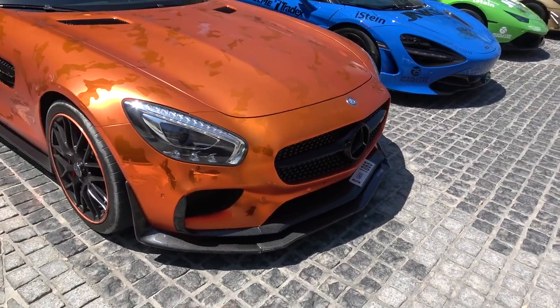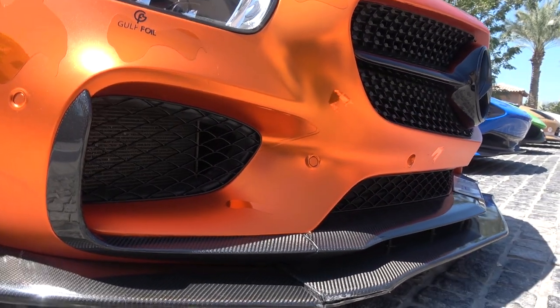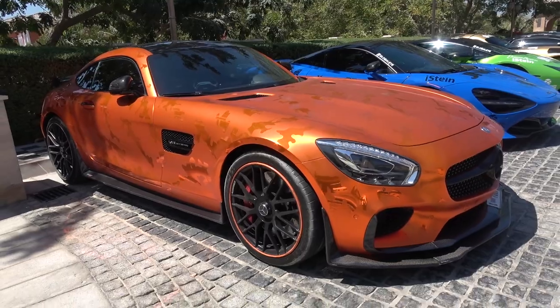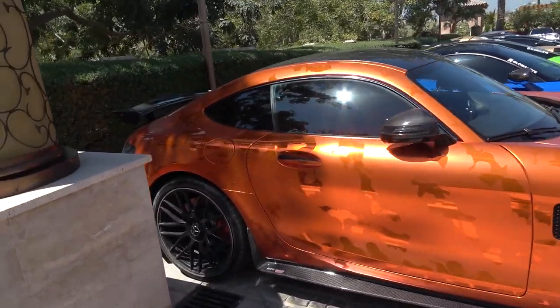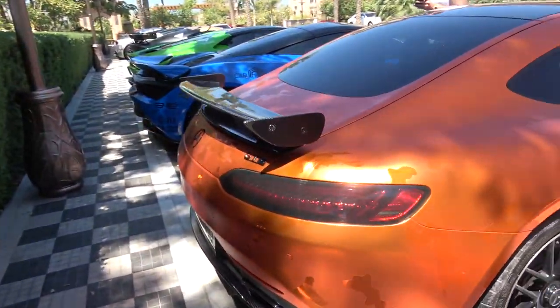Oh, it's got a carbon front lip as well. It's got two front lips. In case you don't want just one carbon lip, have an extra one. It's got a full-on kit. You like it? I like it. Yeah, it's aggressive. I want to know where the kit's from. Oh, it's the Revo Sport kit.